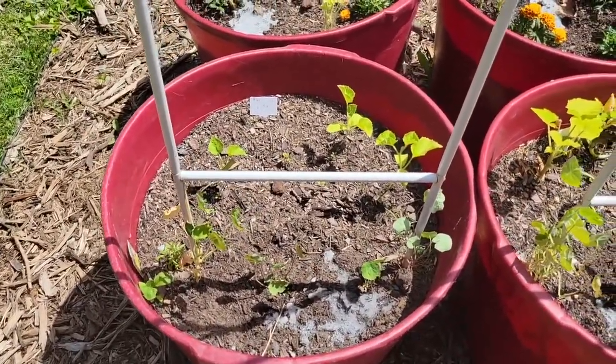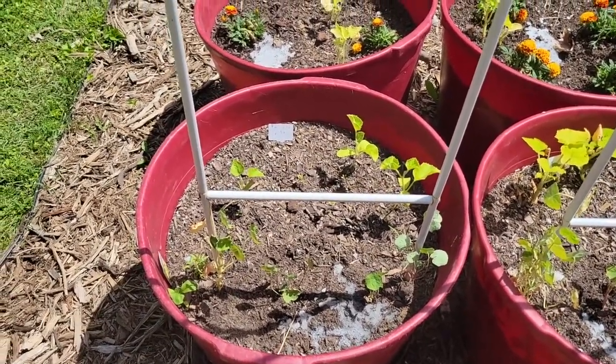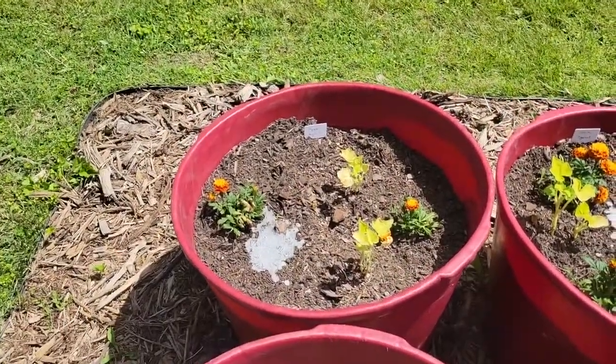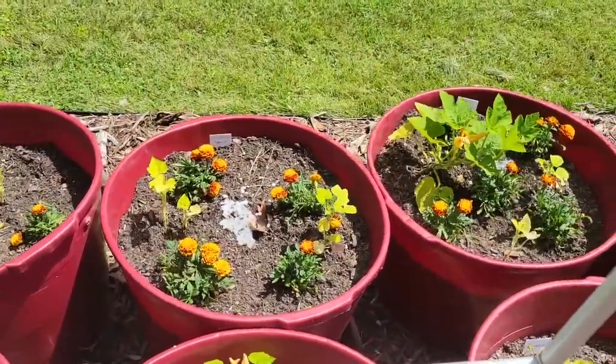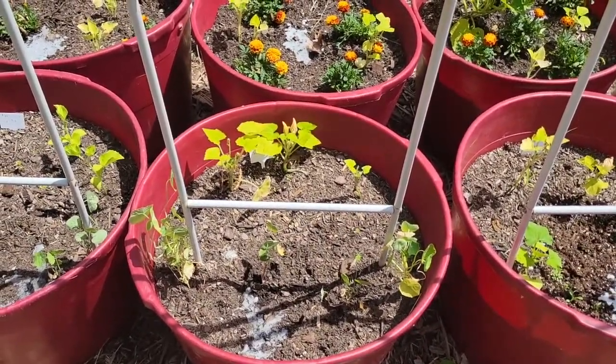Over here I have my Boule d'Or melons, which kind of look like a golden honeydew, I think, if I remember right. Then I have some summer squash here and here and here. They're crookneck and straight neck varieties.